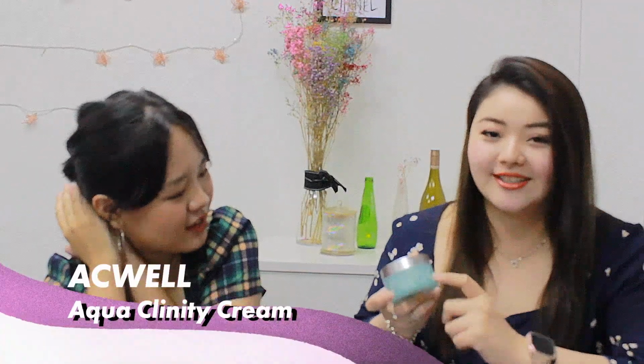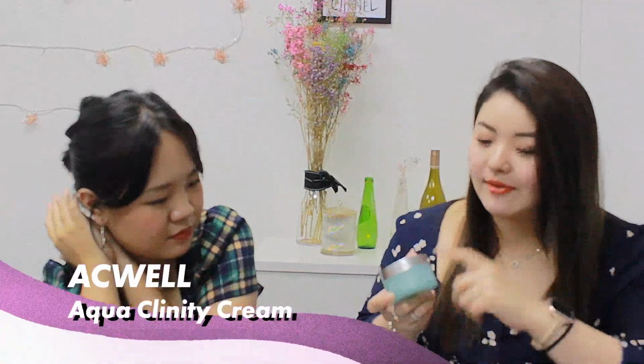Okay, so my first top product is this Acwell Clinity cream. I think I'm very similar to her. I have oily combination skin and sensitive skin also. When I tried this, I really liked it because, first of all, it doesn't clog my pores. After I use this, it doesn't break out.